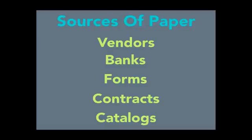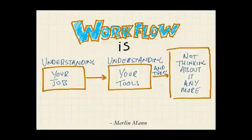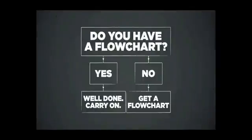Now, once you've audited this out and you're ready to start with the project, what I don't recommend you do is just go buy a scanner and start scanning. What you want to do is take a step back and think about what the workflow is going to be. How is this going paperless thing actually going to work? And ideally you want to think about this before you start.